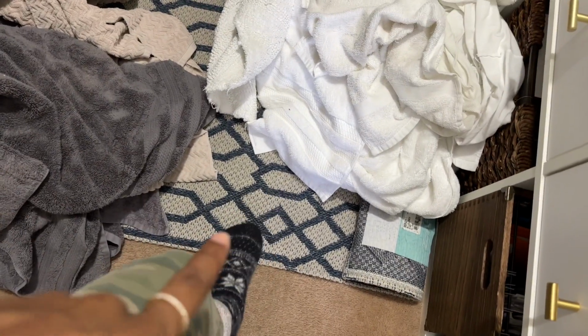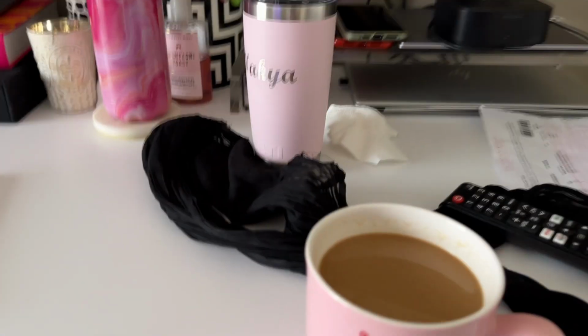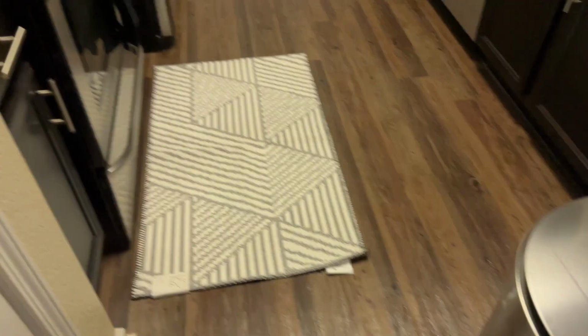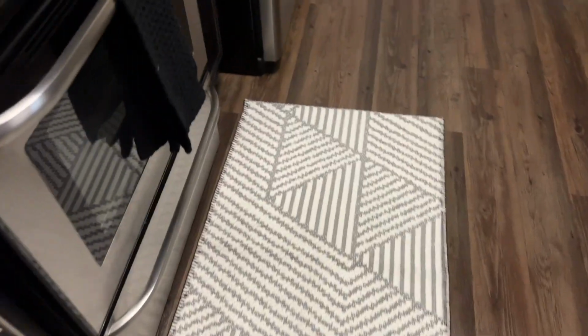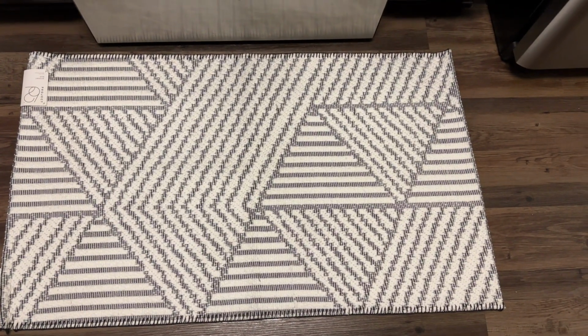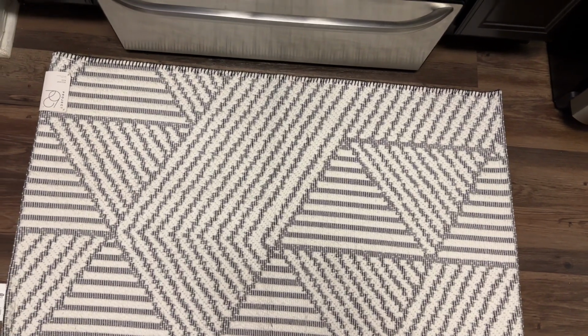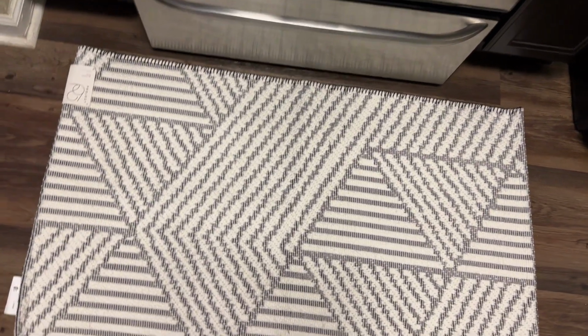Do you guys recognize this rug, this little indoor-outdoor rug? It used to be in my kitchen, but I felt like it's too big, taking up too much space. So I went to Target yesterday. I did not intend to get this, but I got a new, hold on, I need to get my coffee. Okay, I got a new rug for my kitchen, as you can see. Something smaller just fits right by the stove area. It's small, it's cute, it's white and black. It's probably coming off gray, but it's actually black. It was like $20 at Target.